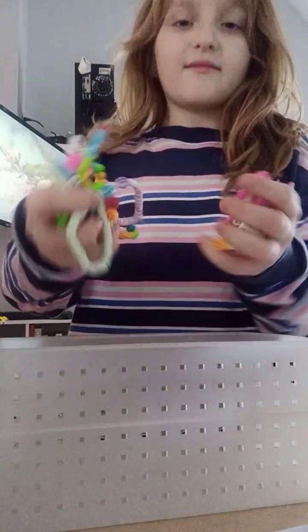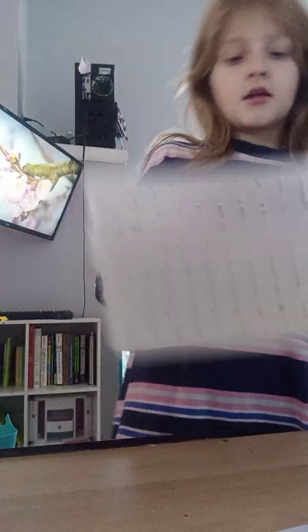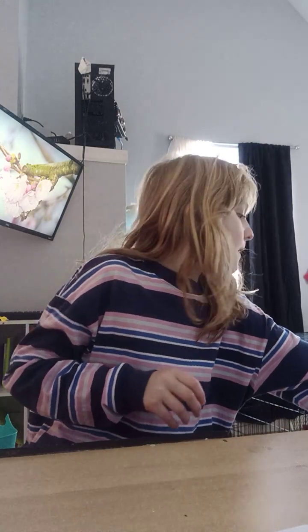These are all the bracelets and rings that I made so far. So this is gonna be where I keep all of them. So that's easy enough. Now, what am I gonna keep in these drawers? That's cringy. Anyway, I don't really know. I'll be right back.